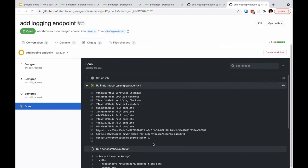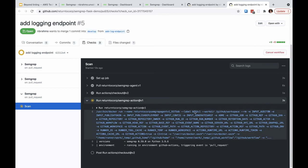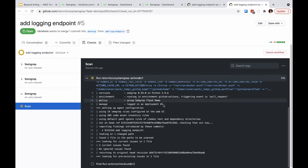So, actually most of the time this is just pulling a Docker container and checking out our code base. And then once it runs, which it is doing now, shouldn't be too long. It is now looking for any issues in our file. We'll wait just a few seconds for it to do that. Okay, so it's found 2 issues in our file.